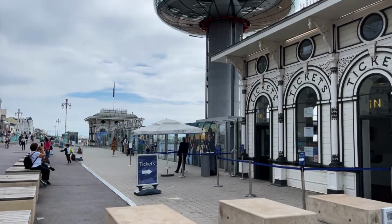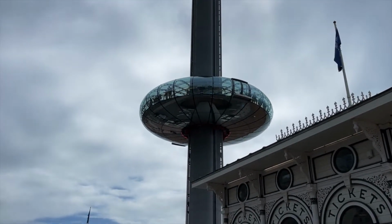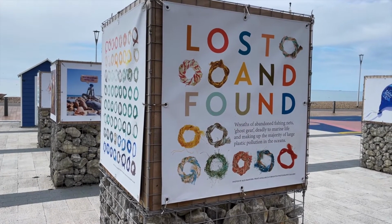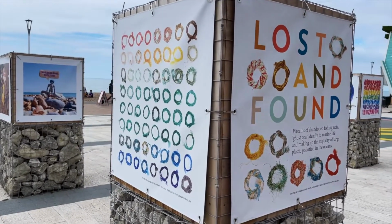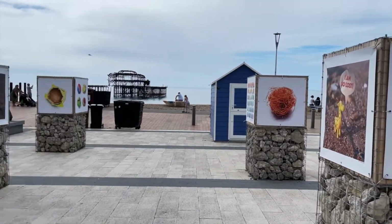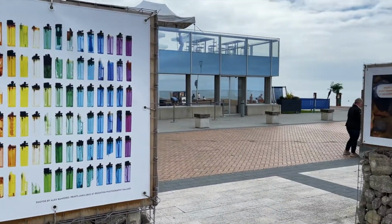So this is what I was talking about. There's people in there and it's going up and they're gonna get amazing 360 views of Brighton. So that's cool. There's this exhibition called Lost and Found, and somebody's obviously taken things from the beach and then photographed them and made them look quite beautiful. I mean, obviously the point is to put things in the bin, but that's all lighters, which I think is cool.